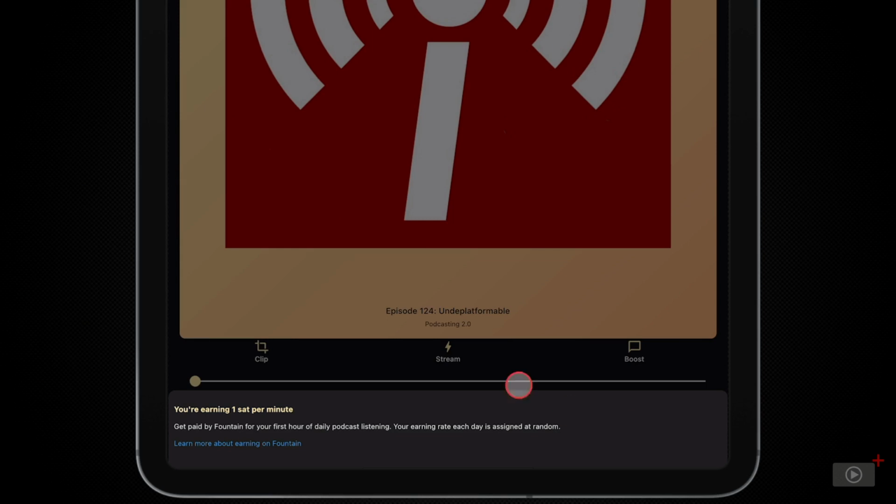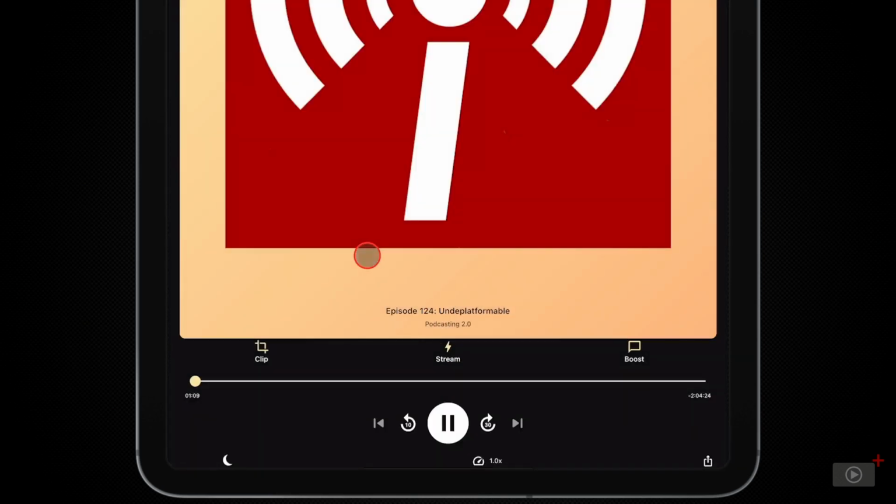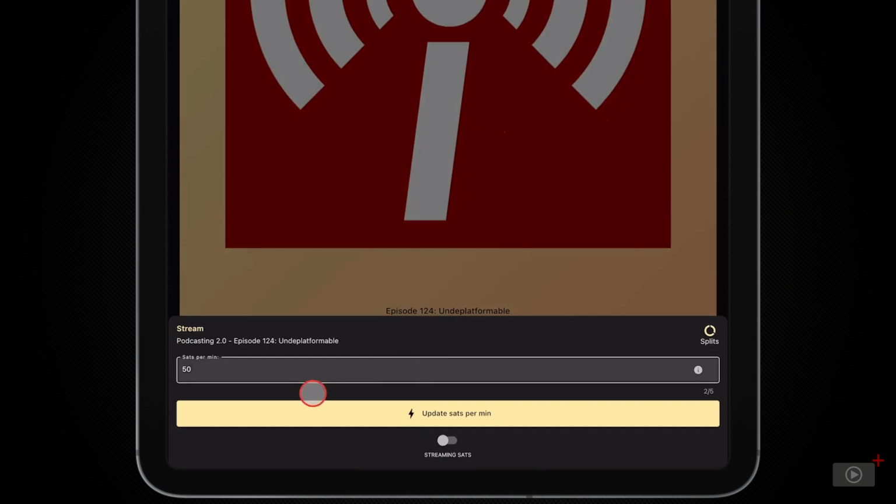But I think the main thing or the main benefit of Fountain is that you can now support your favorite podcast. And the way you would do that is to click this option here. Now, before I click stream, in fact, let me show you what it looks like. You can actually stream 50 sats per minute back to the podcaster. So if you don't like a podcast having adverts, or if it's a podcast that has no monetization around it, and you want to contribute and reward the podcaster for producing the content, you can go ahead and send them sats per minute.